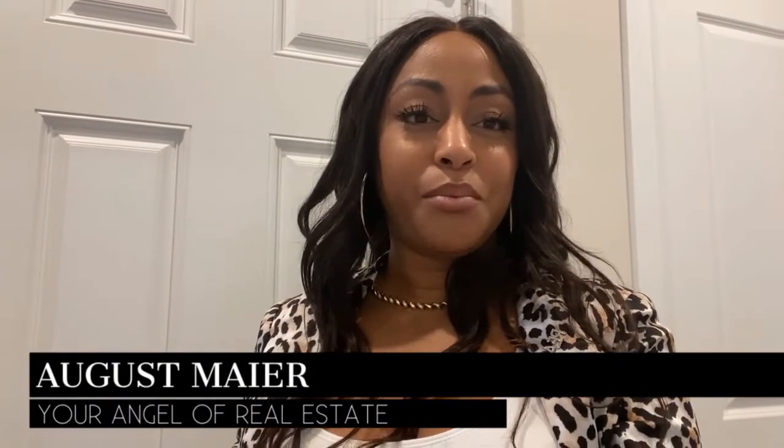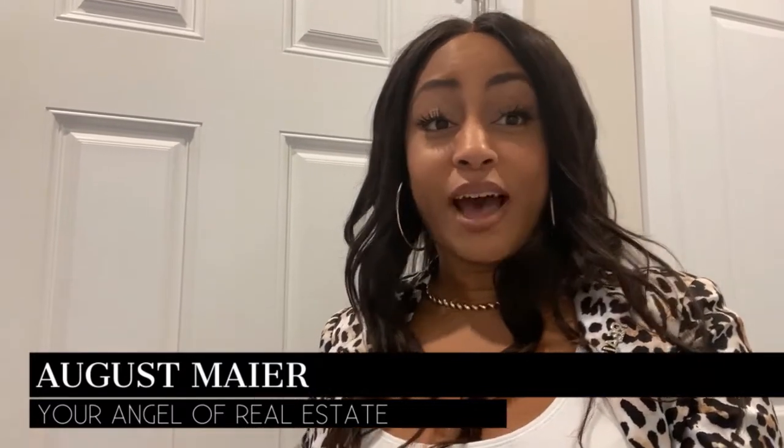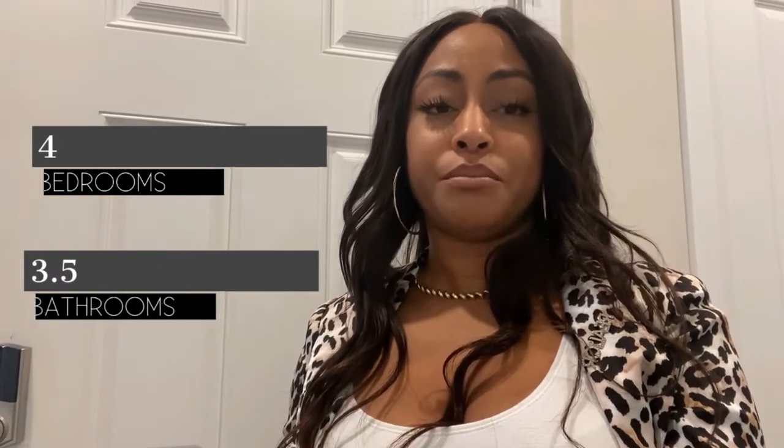Today I'm at City Park. This is off Tivola Road, and these homes are built by Meritage Homes. These are three-story townhomes. Right now we're gonna tour the 8-in floor plan. It has 4 bedrooms, 3.5 bathrooms, and it's a little bit over 21 square footage.